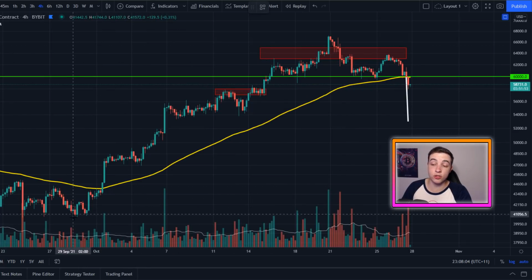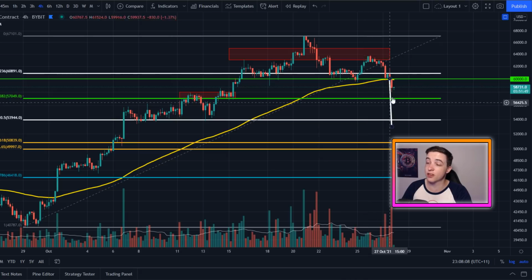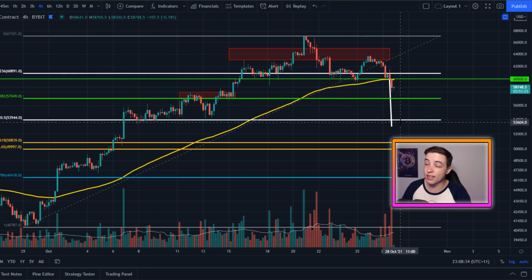What we have is, of course, some Fibonacci levels to pay attention to. Just bringing out the fibs on the chart, what we can see is, first of all, we have the 38.2% Fibonacci level, the second most important Fibonacci level, coming in at pretty much exactly 57K, which is very interesting because that's obviously the bottom of that range of support that I was just talking about. And anything lower than 57K, we have the 50% retracement level coming in at around 54,000, which is just above that technical price target, obviously coming in at 53,000.